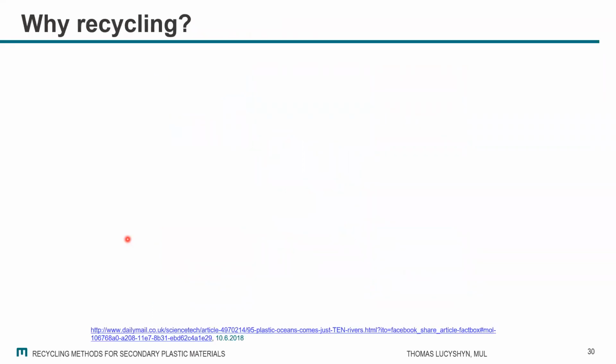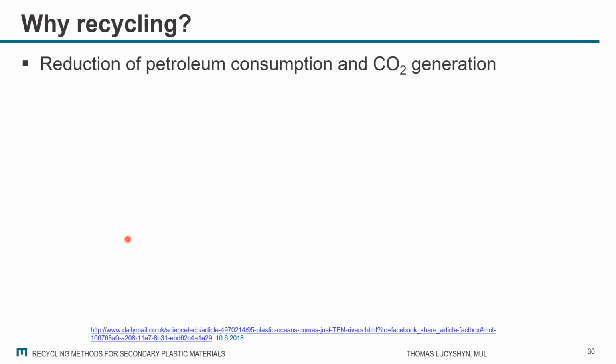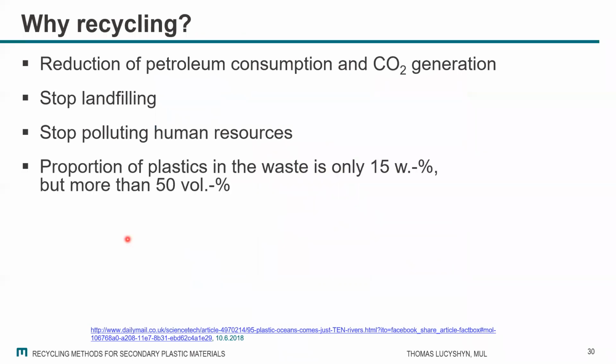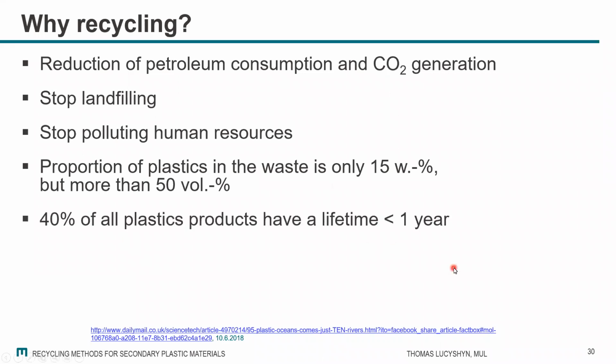So why are we doing recycling once again? Of course we want to reduce the petroleum consumption and CO2 generation, stop landfilling, stop polluting human resources. Some figures were pointed out by Roland Bomberger yesterday already. The proportion of plastics in the waste is only 15 weight%, but more than 50 volume%. So it's really a volume problem. It's taking a huge volume. We have to do something about this.